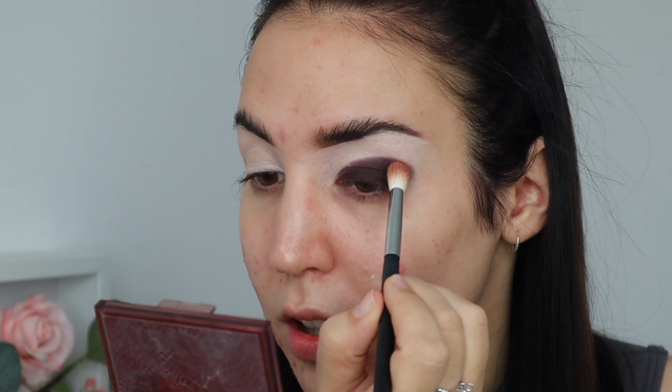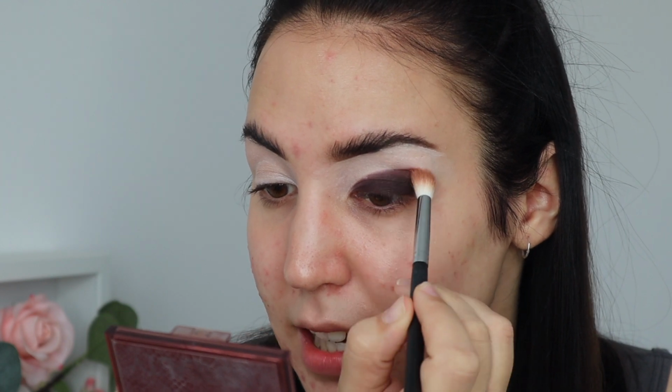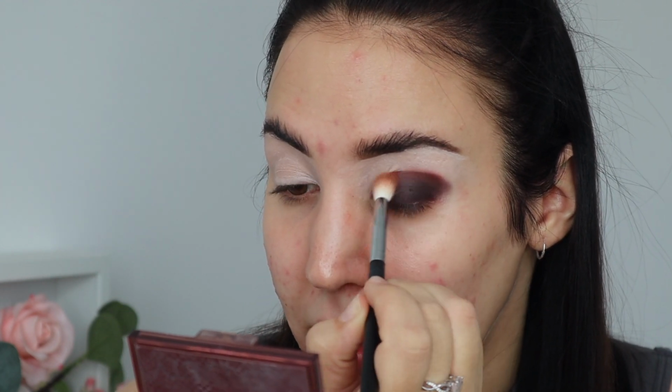I'm now going to go in with a slightly, it's still quite dense, but more of a fluffy brush, and I'm going to go in with this shade here. I wish I had the shade names on the back, but it's this one here. And I watched a video the other day and it says have half the brush on your previous colour and half on your eye. That way you get the perfect blend without adding too much colour, so it's not like a staggered kind of look. So I'm going to try that today. Oh, I love these colours. I think they're so pretty.